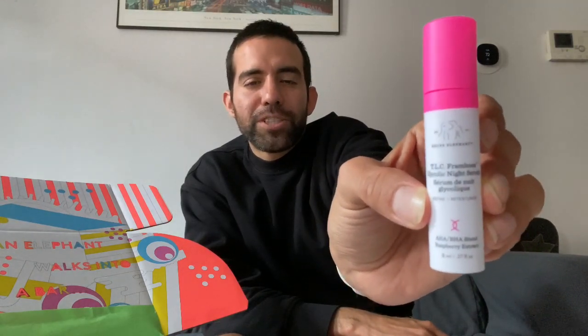So this one, I'm still trying to figure out if it's really worth it or not, because the full size version is like $90. So I'm not even that crazy about the sample. So we'll see.